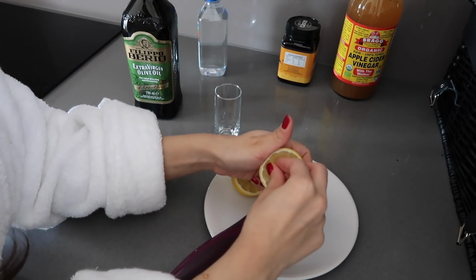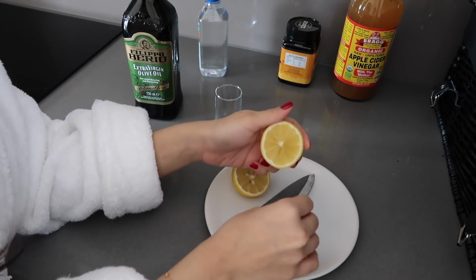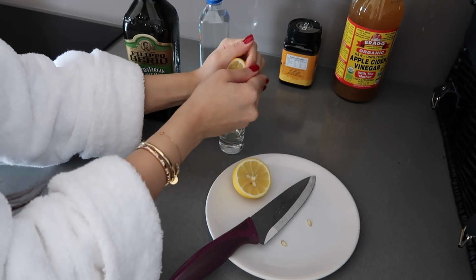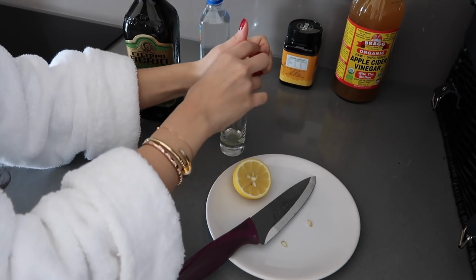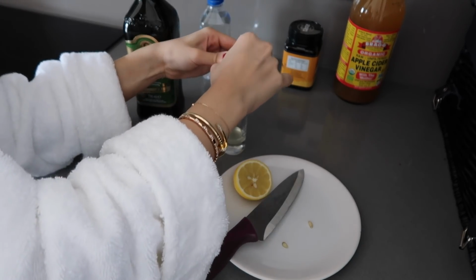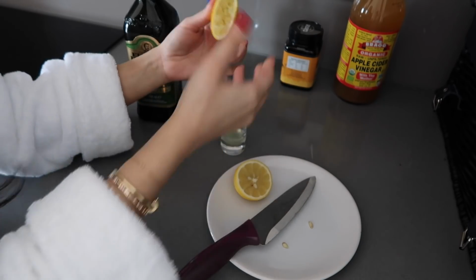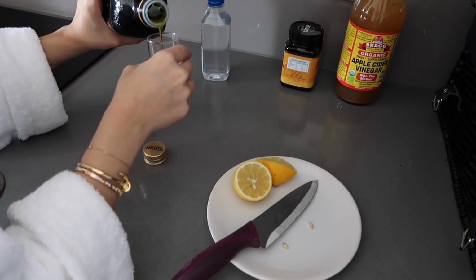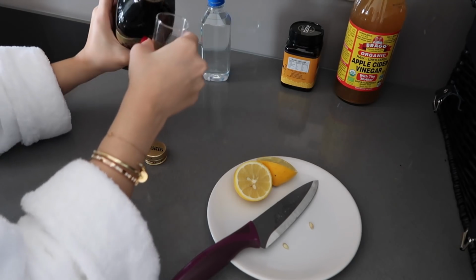Next shot. So then I cut up half a lemon. Make sure to take out the pips because you don't want to be swallowing those, because then you might have a lemon tree grow inside you. And then squeeze out the juice, about half a lemon. I don't always use the whole half. Sometimes I'll keep the half for a salad dressing. And then a little bit of olive oil.